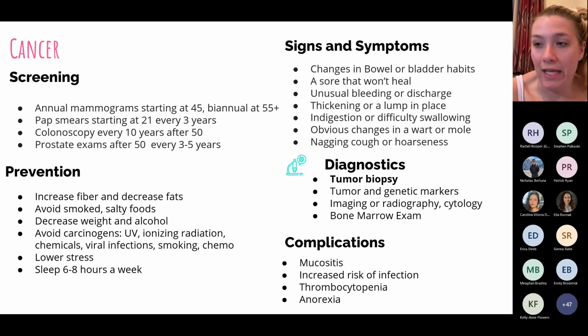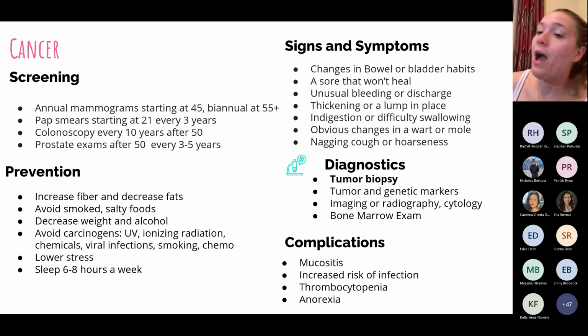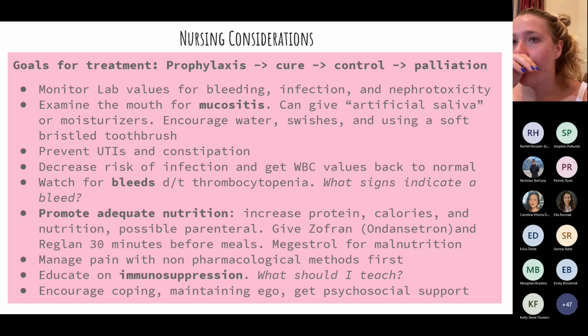Lots of the complications of cancer are associated with our interventions, which we will talk about. And obviously, we want to prevent things before they happen. So, what are some good prevention measures we can educate these patients on? Healthy food, healthy diet, healthy activity, good sleep, low stress, all the above. So really, our nursing considerations for patients are in terms of prevention. If we can cure it, great. If we can't, let's stop it from getting worse. And if all else fails, we're going to use a palliative care approach. Okay, that's just comfort care.